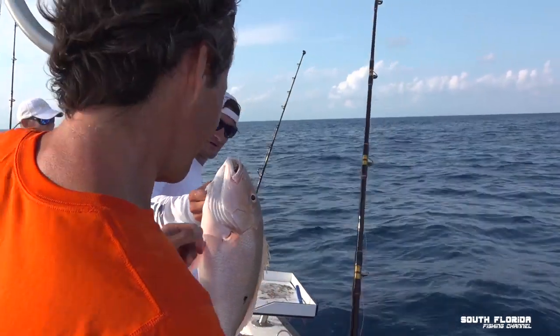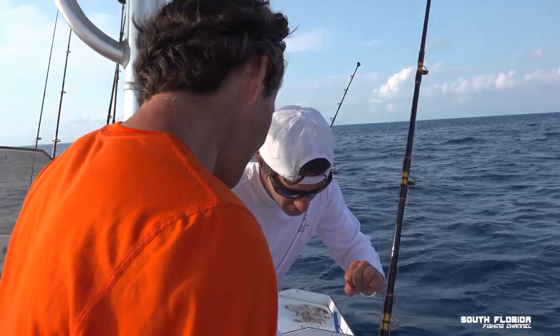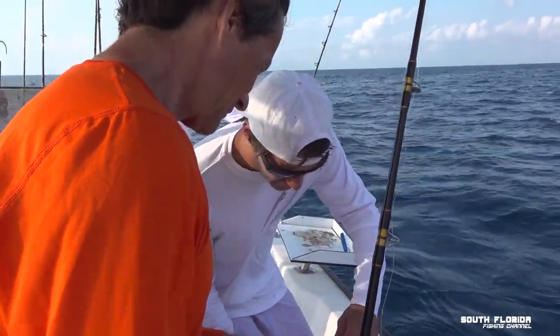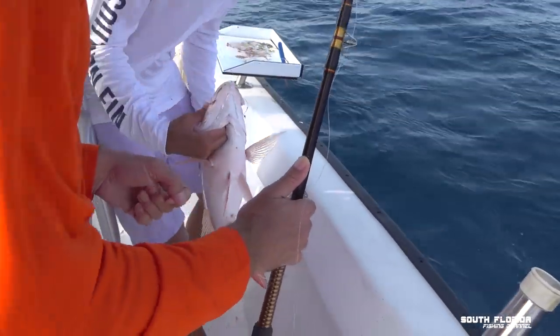How do you get that hook out? Hold that? Yeah, let me get that out of here. Well, there's a treble hook in there, so I would watch out. Probably want to pull this. Oh, it's actually right next to my finger. Make sure you... Oh, yeah, great. These fins are pretty spiky, too.